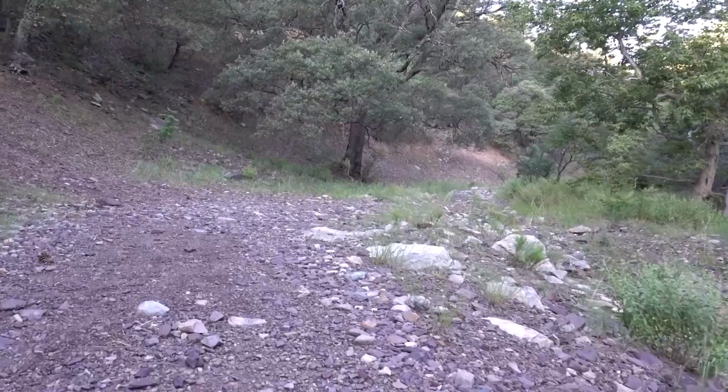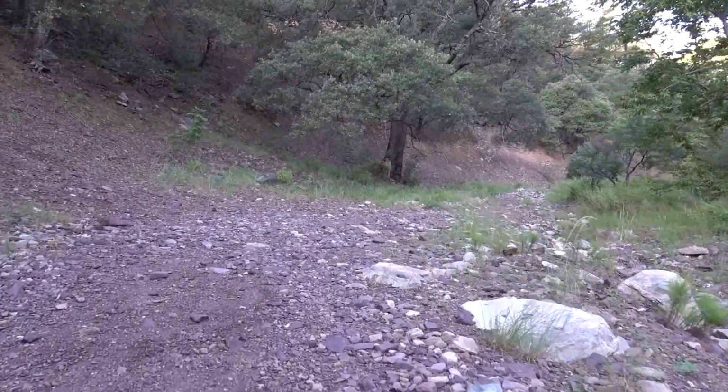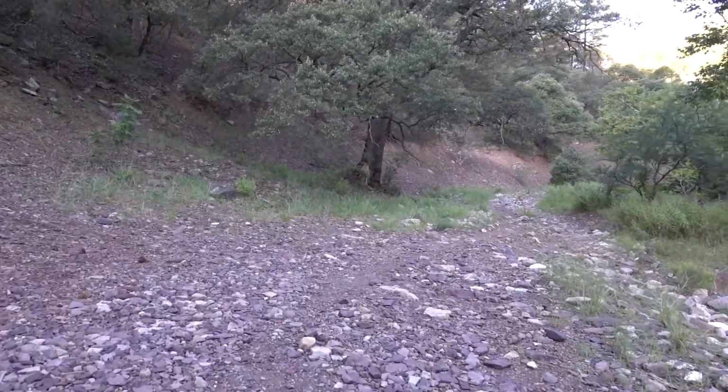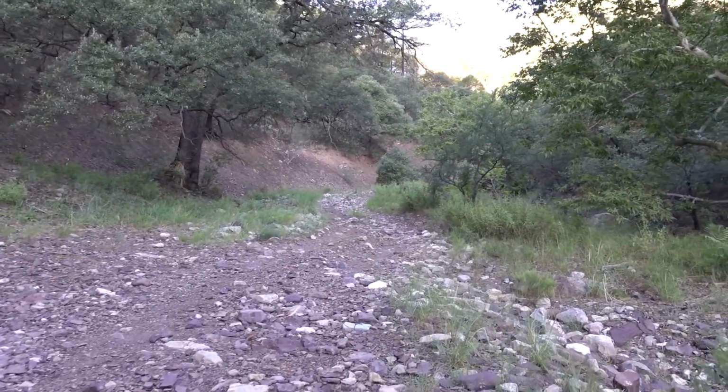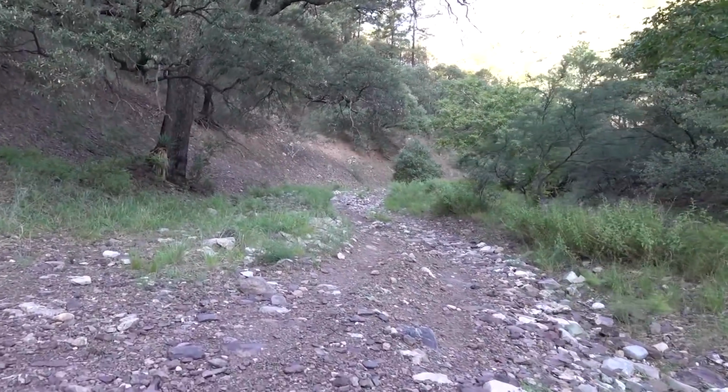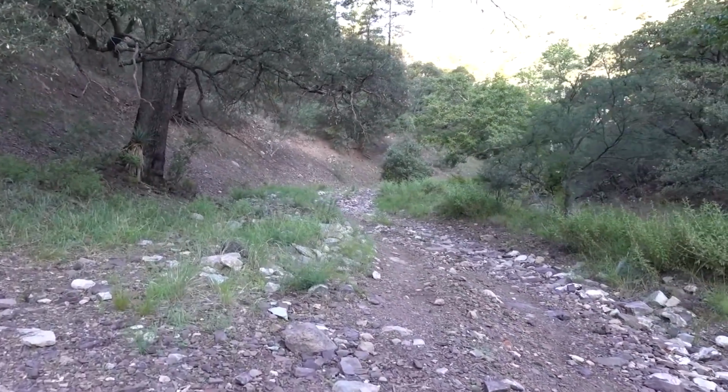Today, back where I parked was about 5,800 feet. It has been not steep at all these first couple of miles. Probably gained 100 or 200 feet. And if I'm able to make it all the way up to Huachuca Peak today, we'll be at 8,400 feet.